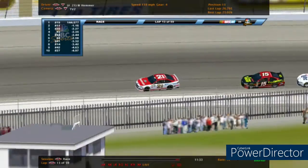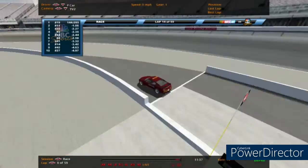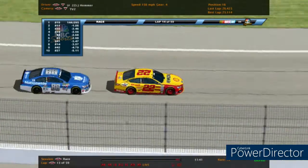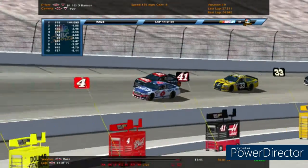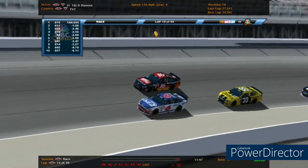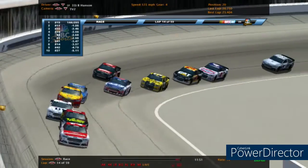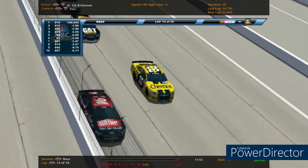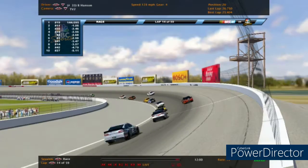You can see how spaced out they are starting to get. No side-by-side action anymore. Fully single file. The 16 is going to think about making a move around the 6 on the outside. The 6 is really slow into the corner, but it's going to outdrive the 16, and this is going to hurt him, because the 33 of Brooks Hansen might sneak by the 16 in turns 3 and 4.